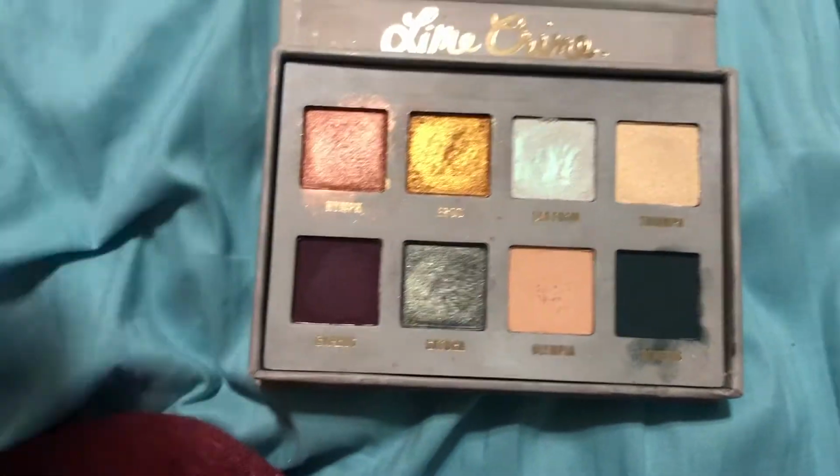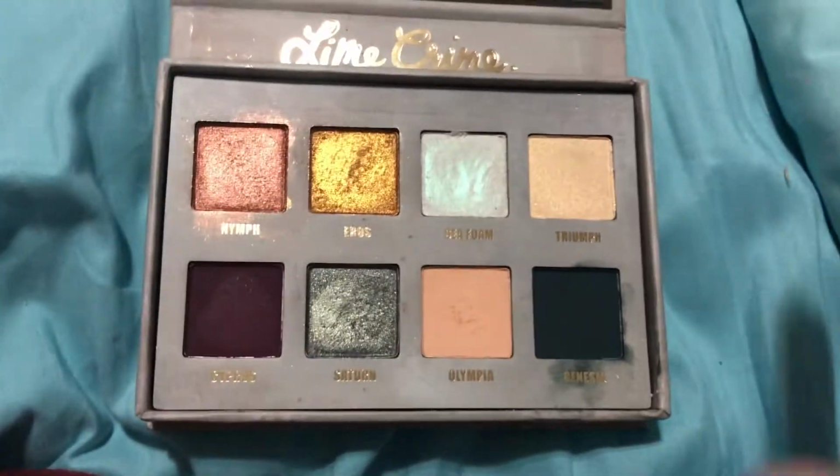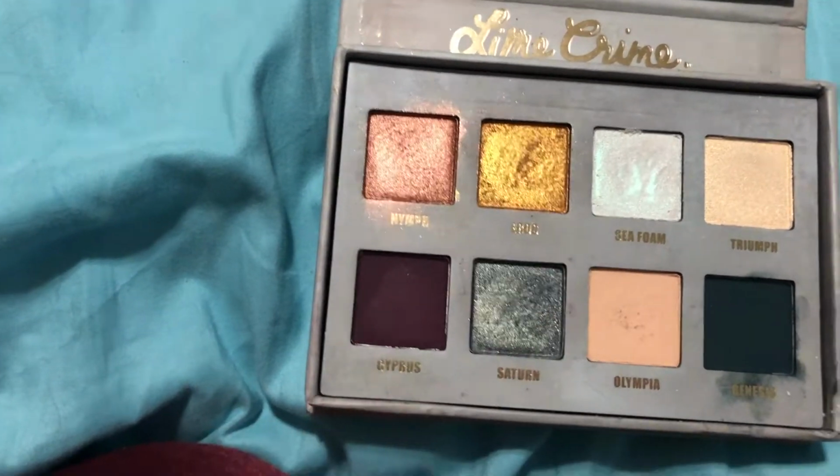Alright, so I used the shade Nymph on my lid, lid crease just kind of diffused. I used the shade Triumph in the inner half of my lid, and I used the shade Seafoam on my inner corner.